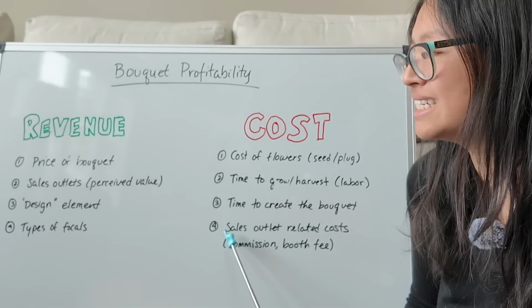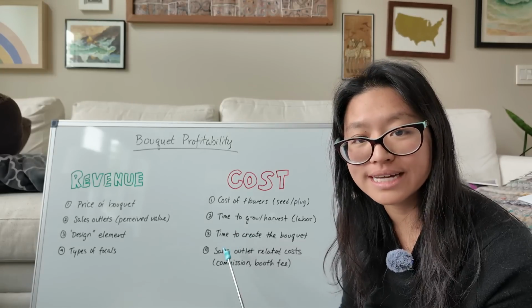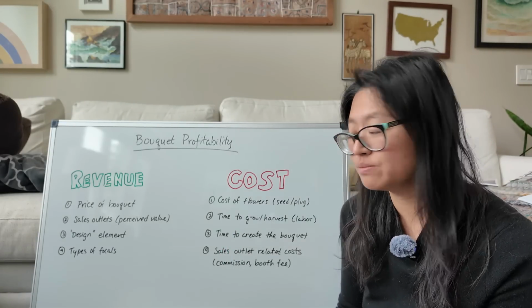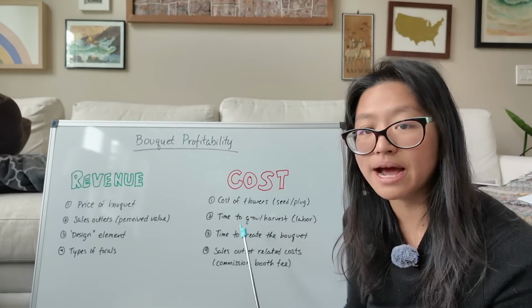The fourth part here is similar to here on the revenue side, the sales outlet. Sometimes, depending on where you're selling, there might be a commission that they're taking, like at a shop. Or there might also be a booth fee if you're selling at a farmer's market. So all of this does impact cost.